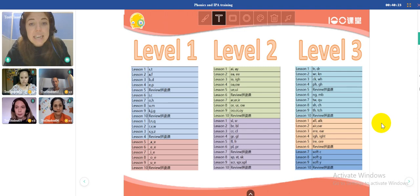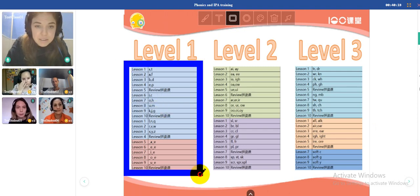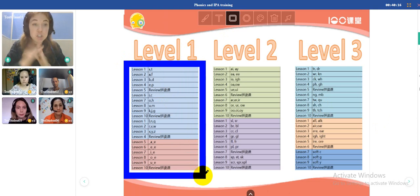And you'll see in level 1 that we cover the whole alphabet, 2 letters a lesson. So that's half an hour for S and T. You can do it.